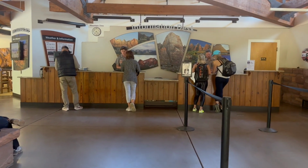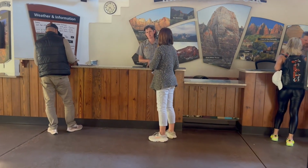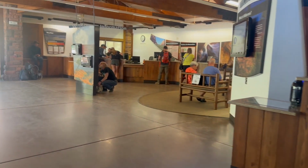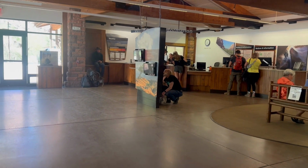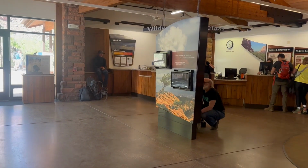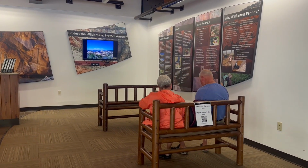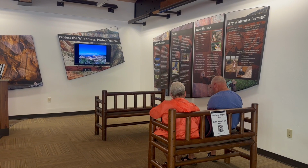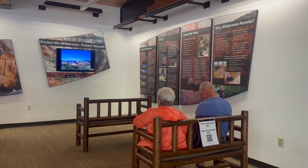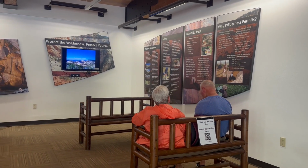This is the information desk, so you can find out about any hike or anything you want about Zion. Over here is the backcountry desk. This is if you want to get a permit to go anywhere, do canyoneering, backpacking, or anything like that. You do have to sit down and watch a couple videos on wilderness, how to protect yourself, and also how to leave no trace is one of the real big ones. So you learn that, and then once you sign off on that, you get your permit.